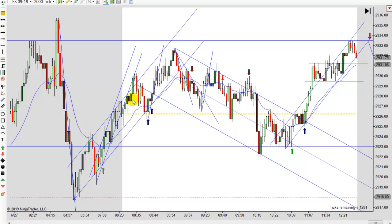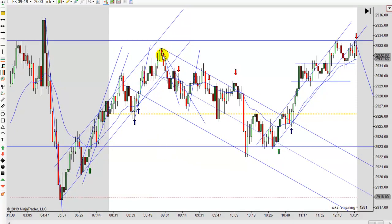Notice that low, it's lower than that one. So you get a new count, first entry, second entry. There's a failed second entry short there, but you're starting to get some resistance here, a lot of overlap. I wouldn't be interested in that. And of course we turn down here, make a second entry, our first entry long, second entry long, it fails. Everything's below the EMA. I like going short there.